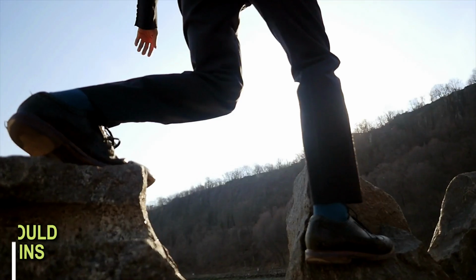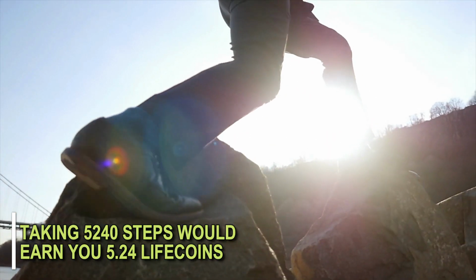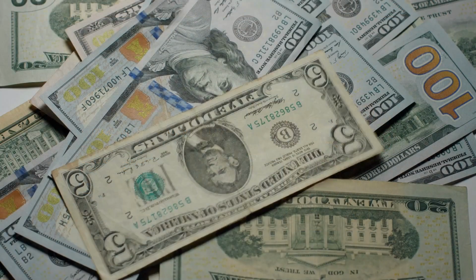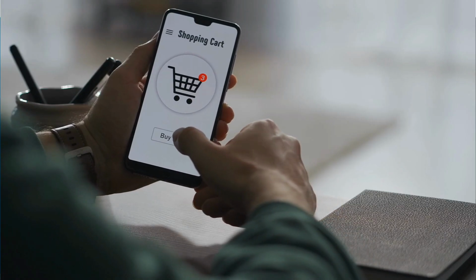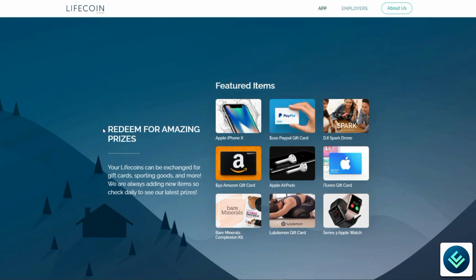For instance, taking 5,240 steps would earn you 5.24 Lifecoins. It's important to mention that Lifecoin functions as a form of cryptocurrency. However, there are multiple methods available for withdrawing your funds. You can either convert your cryptocurrency into cash or use it to make purchases within the app. This means that you can effectively transform your daily walks into a mining session.